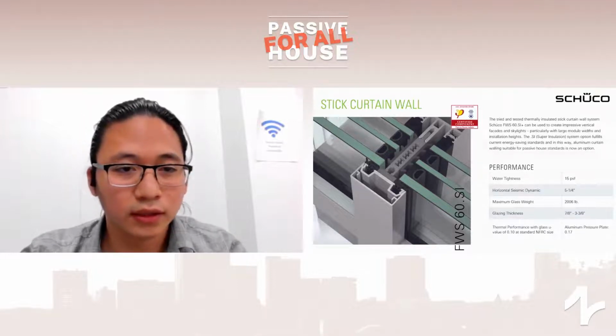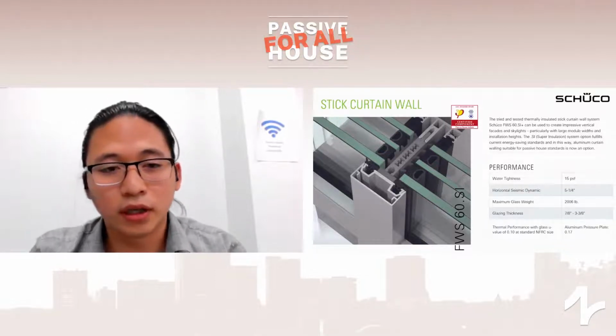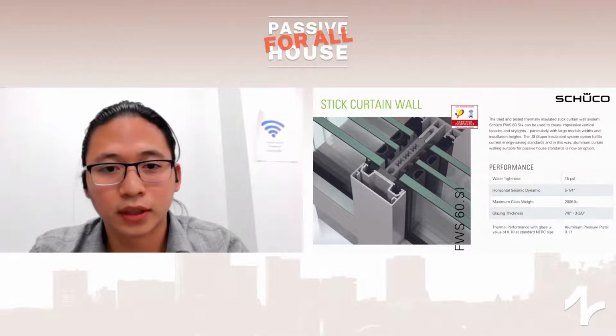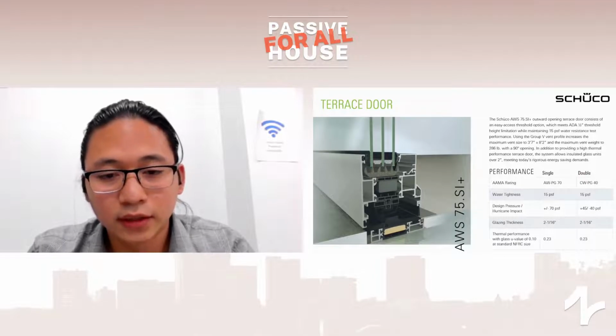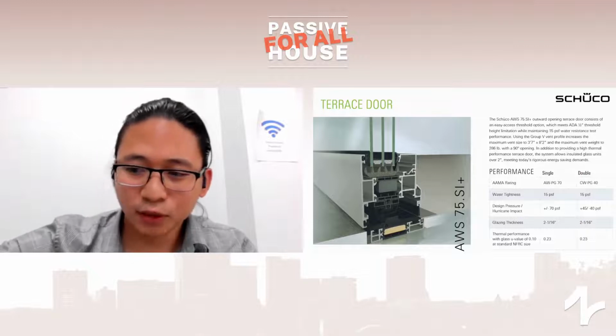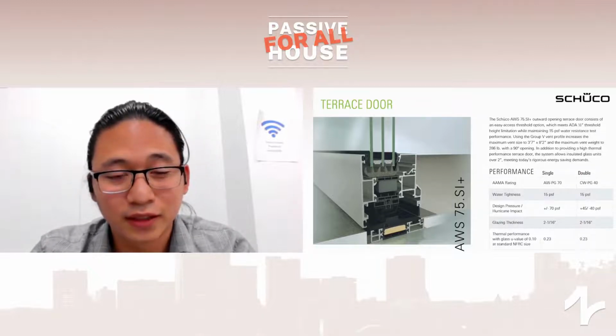Now, together with the triple pane IGUs on its sides, this creates this uninterrupted and continuous thermal break that we were just talking about a while ago. Next up is we have our AWS 75 SI terrace door. So as the name suggests, this typically is used on terrace door applications.